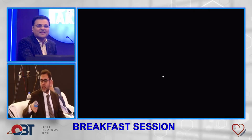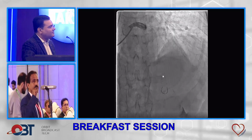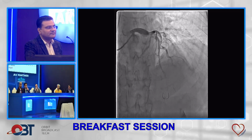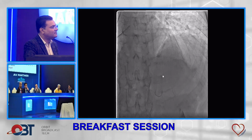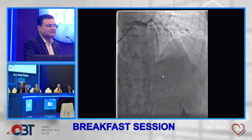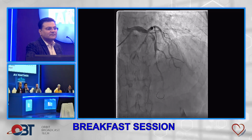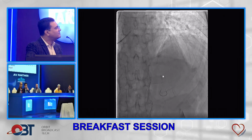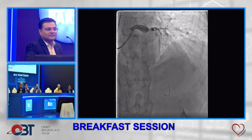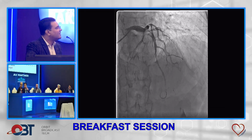One more point, just before we start showing you what we finally did. How many of you would consider, if you have the inventory, and of course this is a question of inventory, going in with a higher French guide and a peripheral thrombectomy device? How many of you would consider it, if you have the inventory? Perfect. Okay, let's see what you did finally.